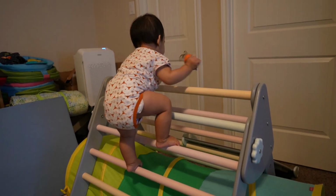As your child starts to get better and better at climbing, they'll not only start to get stronger, but also increase their confidence in themselves.